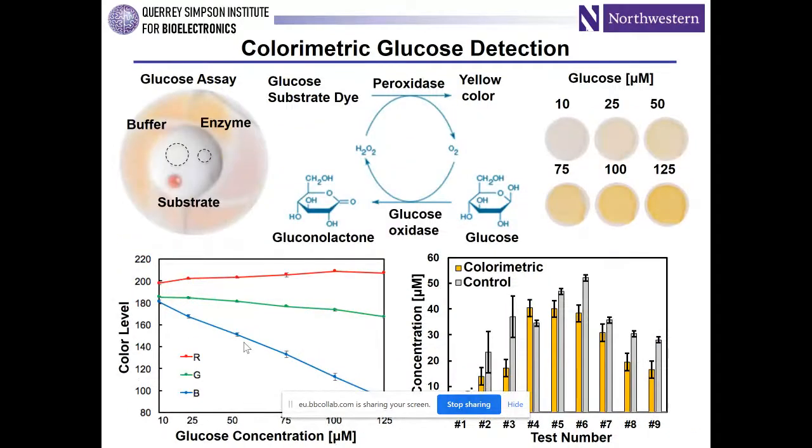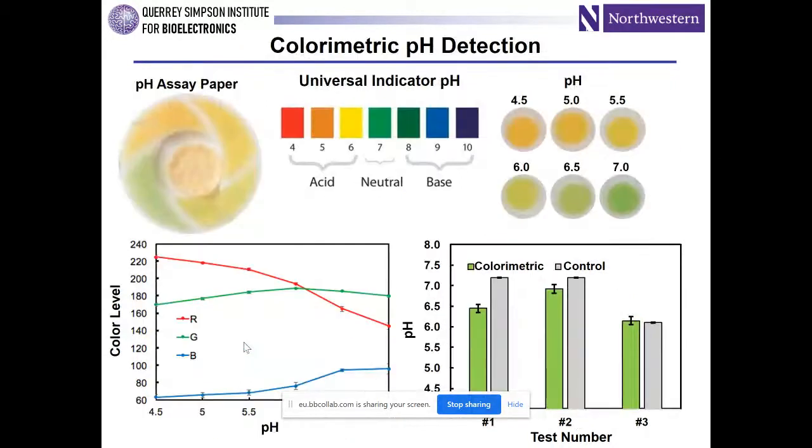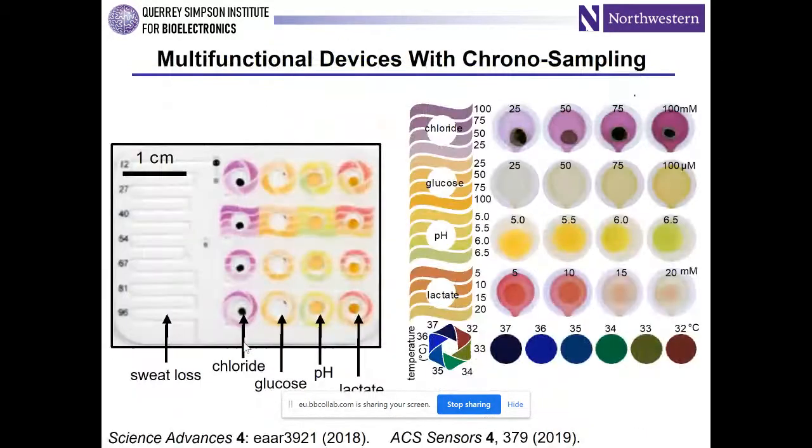There's some enzymatic assays that you can use for glucose, again, tailored to physiologically relevant ranges of concentration in glucose, about 100 times lower in concentration than blood, but you can do that. You can do other chemistries, lactate, for example, won't go through the details, pH as well. Very straightforward, you can do this.